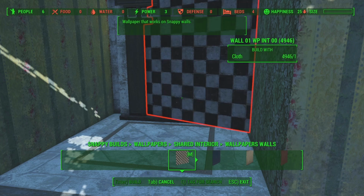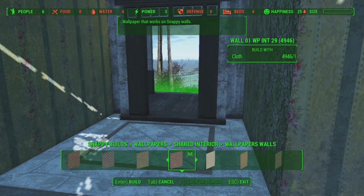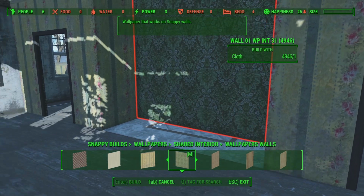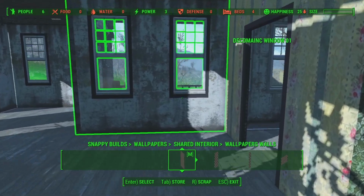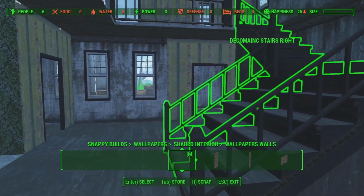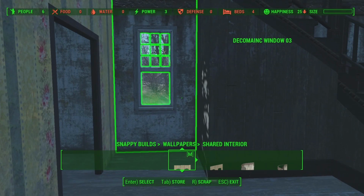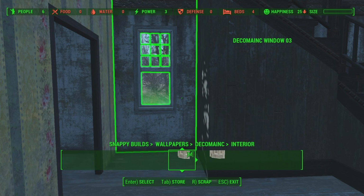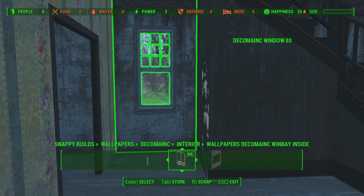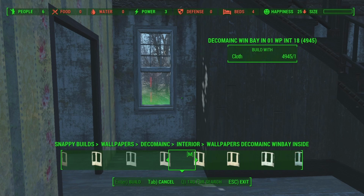Shared interior. Let's just get, and it's 31. So let's just get the correct type of walls. Actually, as a matter of fact, I think that's the only two empty walls now that I think about it. It is. That's kind of funny. All right. We'll grab these next. Let's go to 31.